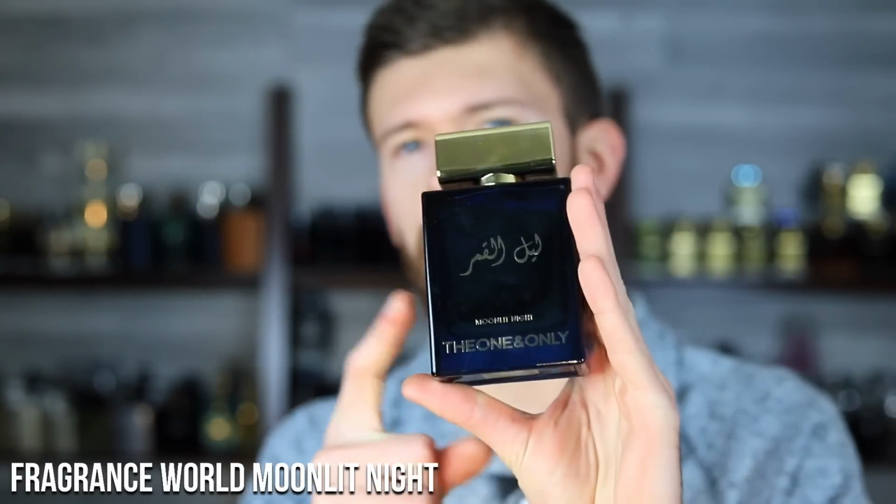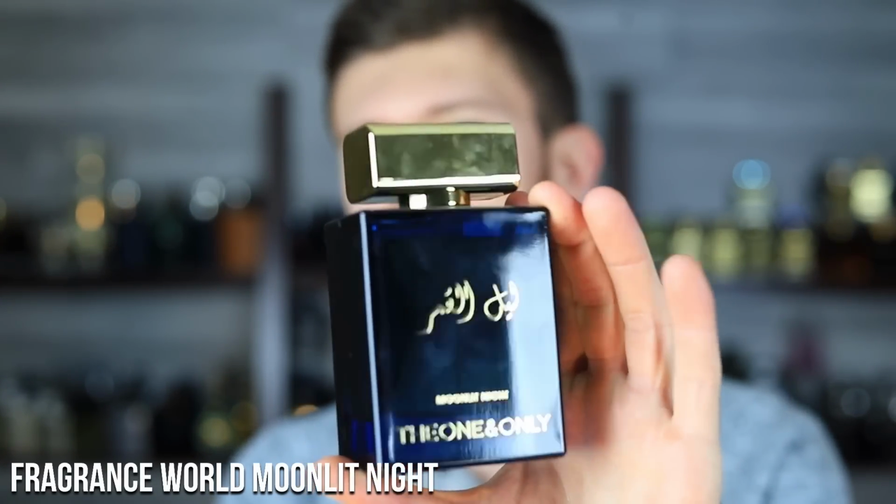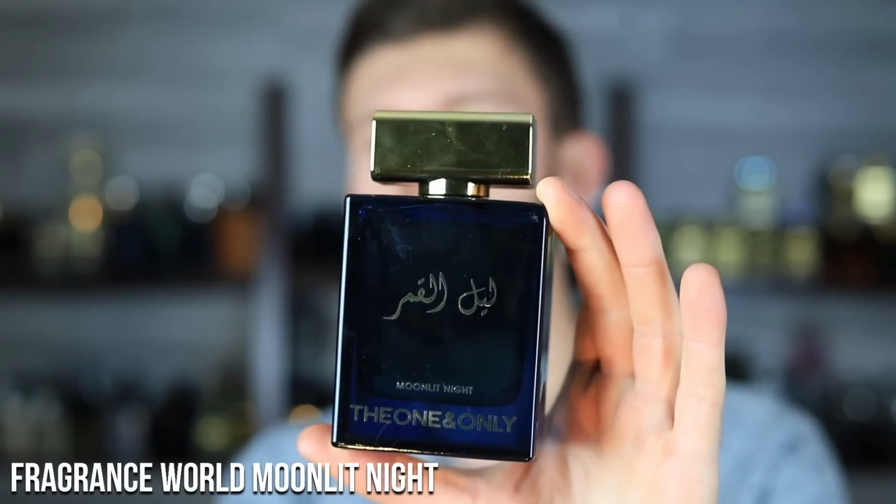I don't know which one it is. I just know that it's hard to get. And so fortunately, this clone came out right at $40 as well. That gets you very close. So it is Fragrance World Moonlit Night. And if you could tell by the bottle, they even got the color down and everything. It is the Luminous Night clone.